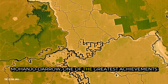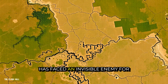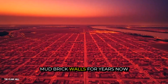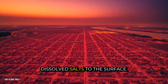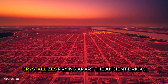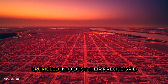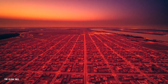Mohenjo-Daro, one of the greatest achievements of the Indus Valley civilization, has faced an invisible enemy for decades: salt. The same soil that preserved its mud brick walls for 4,000 years now draws moisture from the ground, carrying dissolved salts to the surface. When the water evaporates, the salt crystallizes, prying apart the ancient bricks from within. Entire sections of the city have crumbled into dust, their precise grid of streets and houses lost to view.